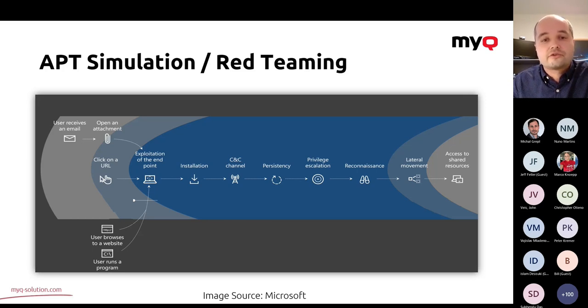They are trying to move laterally across the network from one workstation to all the workstations, from one server to neighboring servers. And the holy grail of any such attack, at least in Windows environments, in Active Directory managed environments, are Active Directory domain controllers, because they govern the security, they govern the authentication of all the other systems.